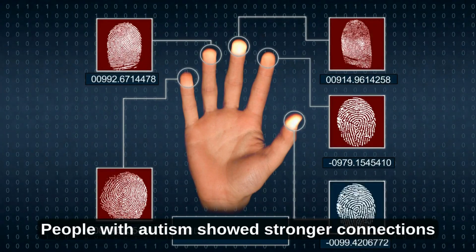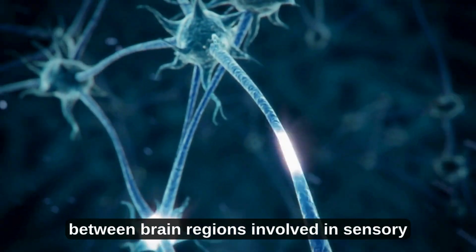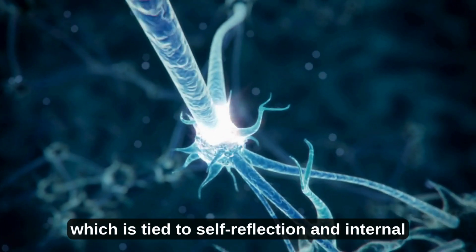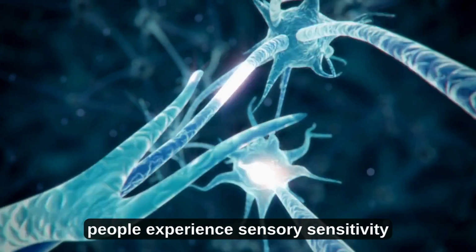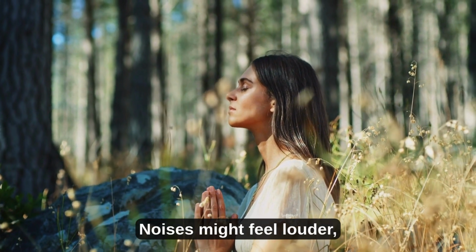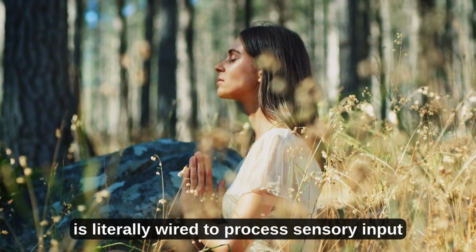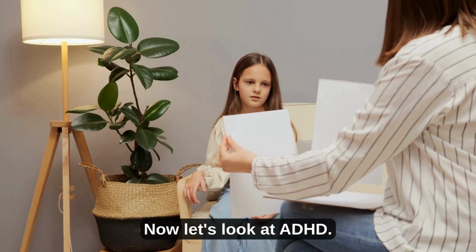Let's start with autism. People with autism showed stronger connections between brain regions involved in sensory processing, visual networks, and the default mode network, which is tied to self-reflection and internal thoughts. This helps explain why many autistic people experience sensory sensitivity or deep introspection. Noises might feel louder, lights too bright, or textures overwhelming because their brain is literally wired to process sensory input more intensely.